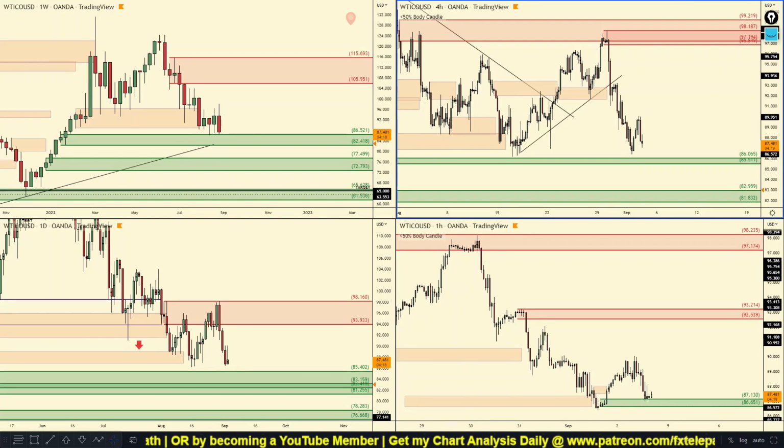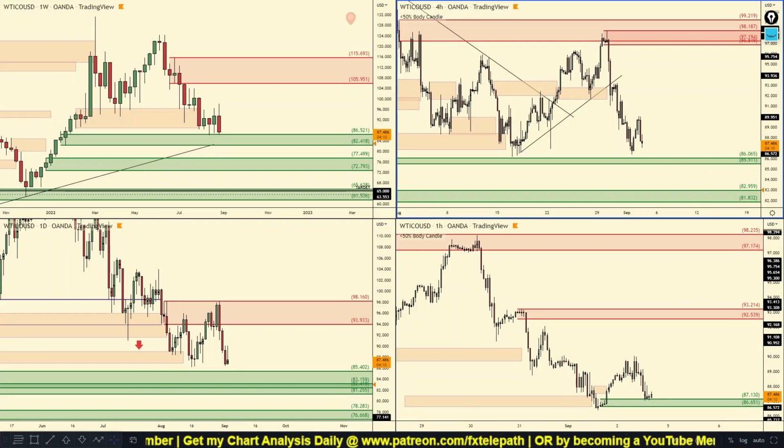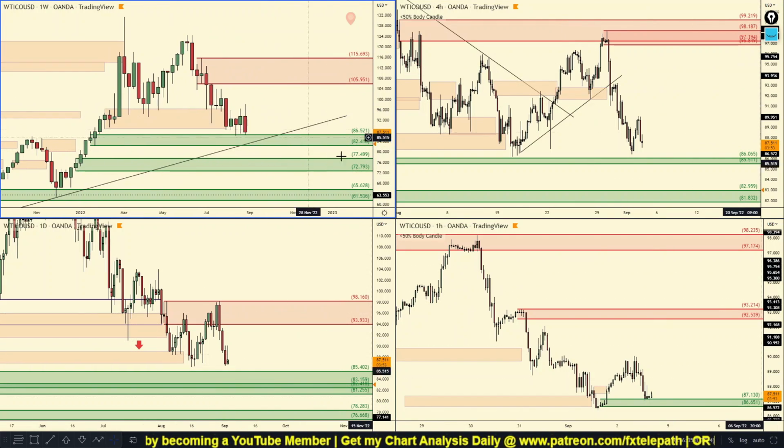Last but not least, we are going to look at crude oil. The past week, the banks got rid of 9,500 long positions and they added 7,500 short positions. Oil is in a weird situation right now where we have a daily downtrend reacting off of daily supply, but we're contacting weekly demand, and I do believe oil is going to push down lower where I'll be interested in acquiring a long-term long position, adding to my current position.